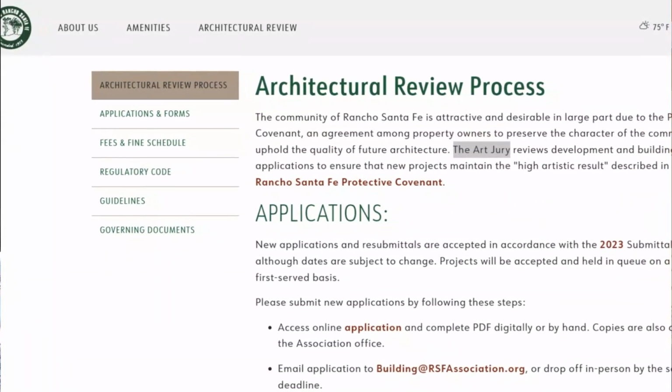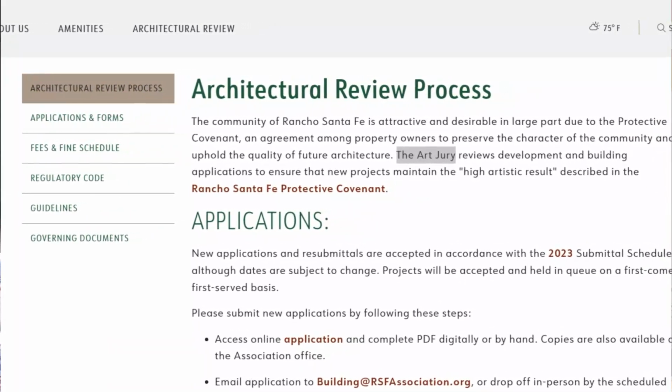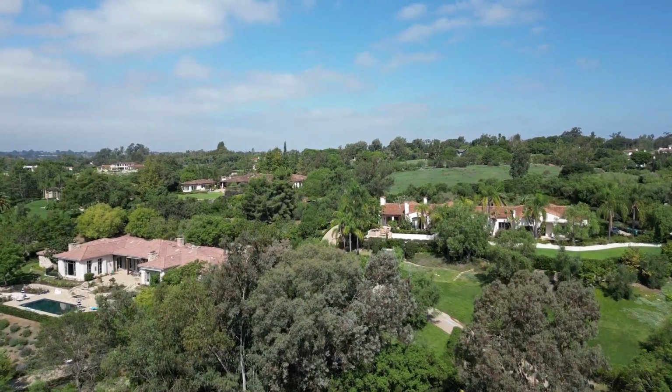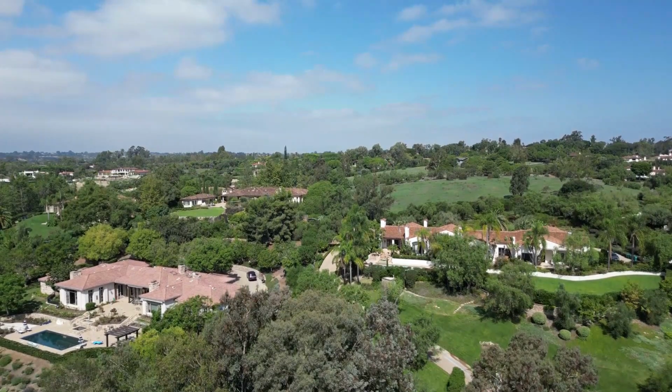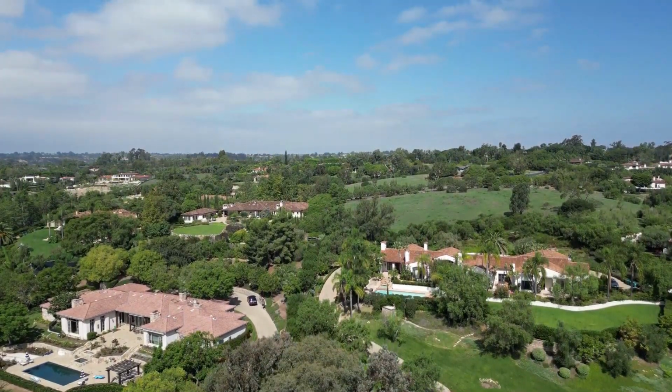Chris mentioned remodeling, gutting a house. There is an art board here, kind of like a design committee. The art jury handles any remodels and any new construction out here. So you have to get approval for what the finishes look like and what kind of roof tiles you're going to use, because they have a cohesive look that they try to keep to. During your remodeling process, you're going to have to get city permits, obviously, but you're also going to have to get that design art board, art jury approval as well.